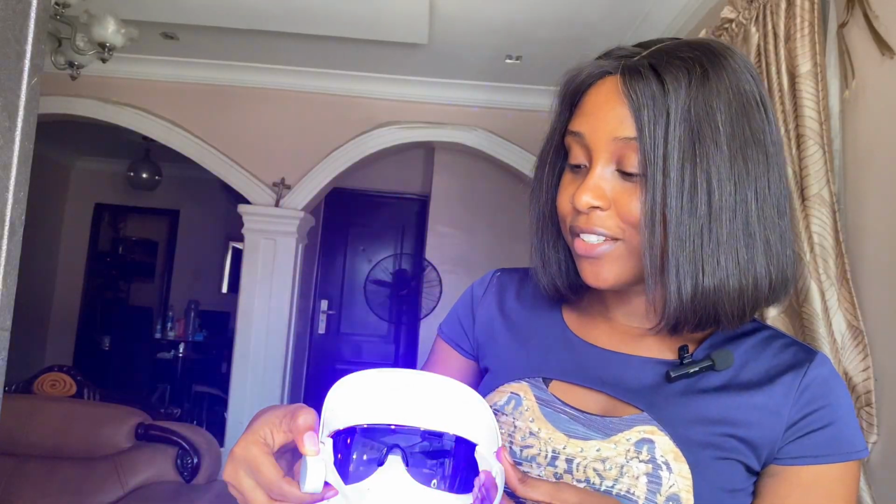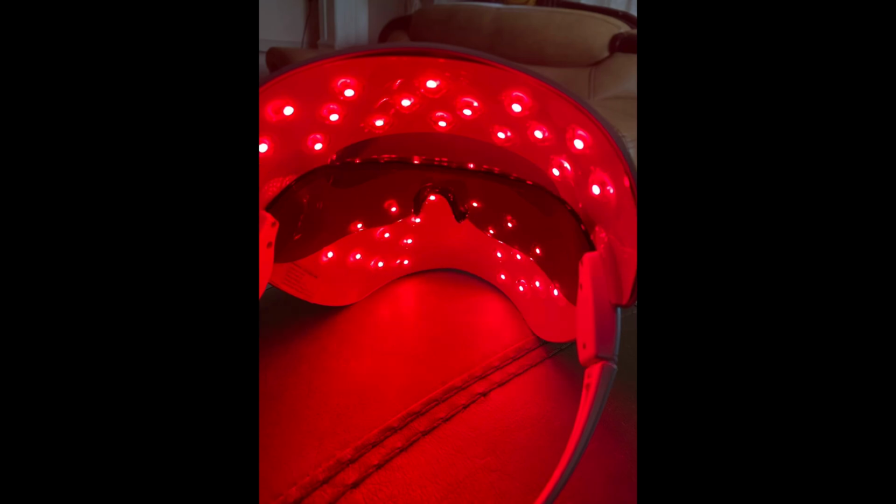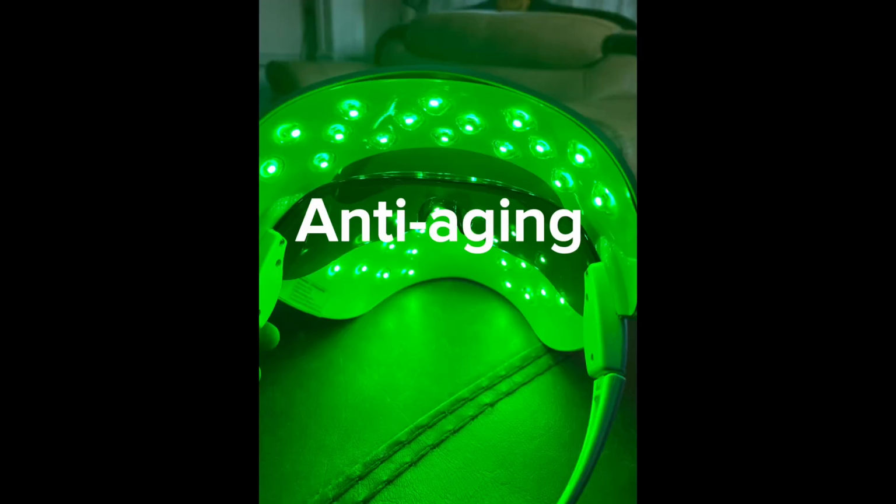As you can see, it actually has 7 colors, and red light helps to. Blue light has been proven to help in the treatment of acne, and it does this by killing the bacteria causing the acne.